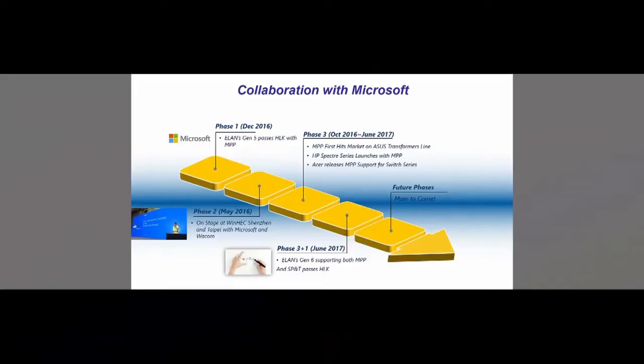12 months ago, we accomplished we're on the phase 2. So phase 1 was when we took an existing Gen 5 controller, which is supporting proprietary protocols. We took that and we made it fully compatible, HLK compliant with MPP, and that was a year and a half ago, December 2016. From then, I was on stage at Shenzhen and also Taipei to share that vision, to share that grand vision with everyone here.